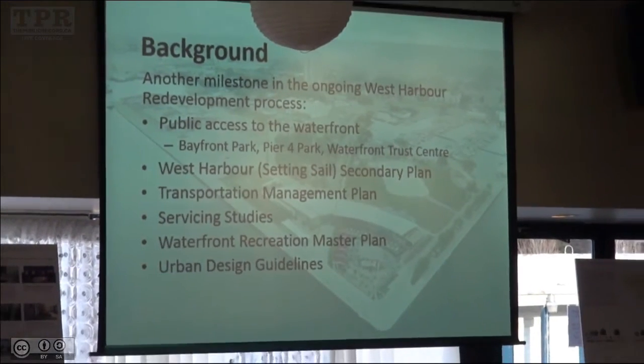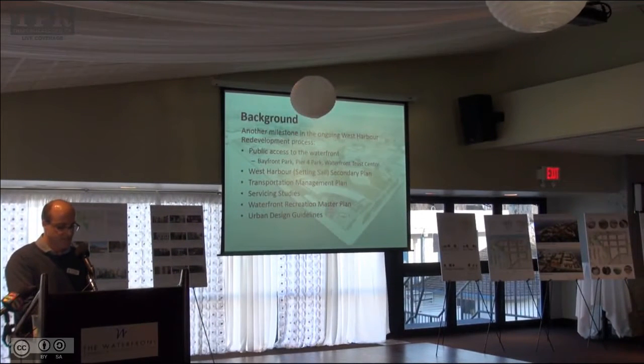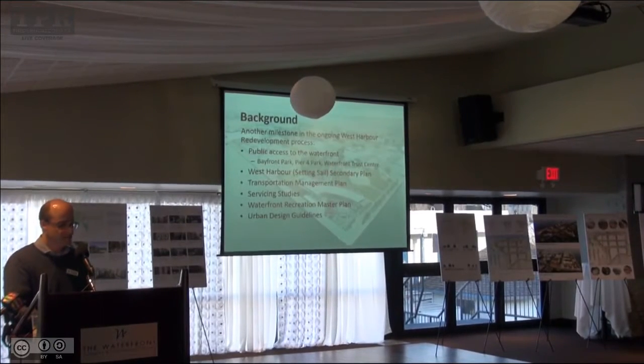So the secondary plan was prepared in consultation with the community, as have many of the other key steps along this process, including the Transportation Management Plan, servicing plans such as the environmental assessment for the sewage pumping facilities on Piers 5 to 8, the waterfront recreation master plan as well. The recreation master plan is a companion piece that covers the area from Bayfront Park over to and including Pier 7. And it includes its own urban design guidelines that apply to that area. So the study we're talking about tonight doesn't redo that work, but it ensures that Pier 7 and 8 work together from a design perspective.